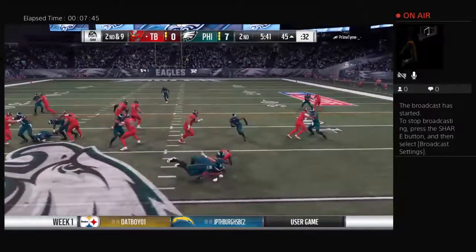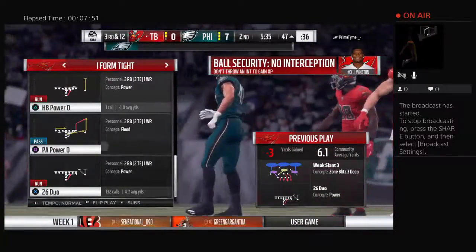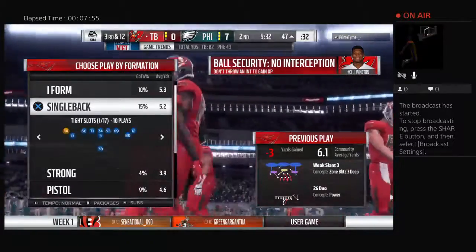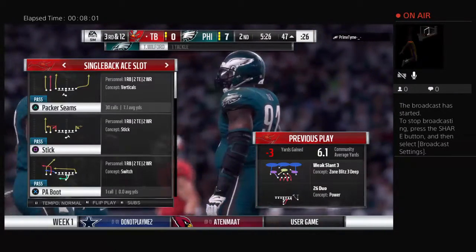Now a handoff looking right. And he'll lose yardage here. Back at the 47. They'll wind up losing 3. And now it's 3rd down. Well, forget about finding a lane there. He barely had time to look up before he was planted in the backfield. Probably fortunate he was able to hold on to the football.